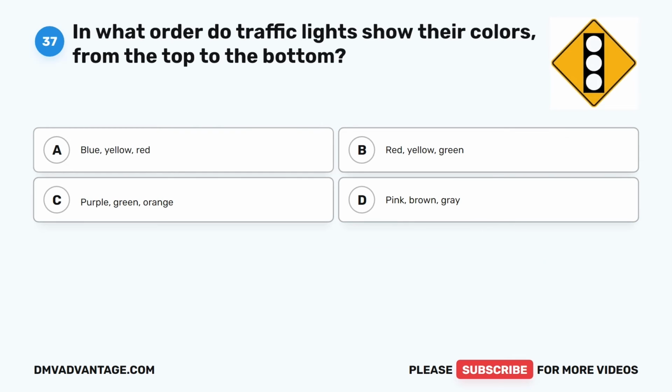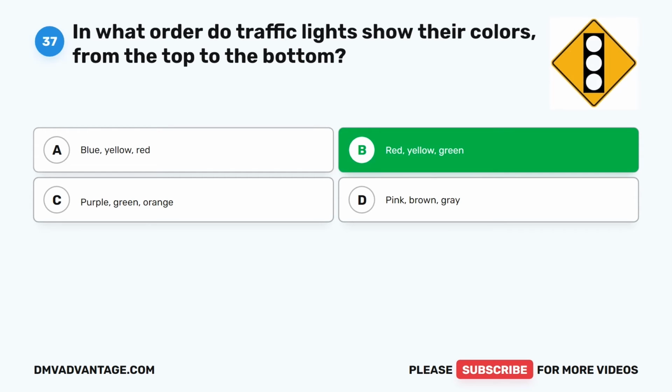Question 37. In what order do traffic lights show their colors, from the top to the bottom? A. Blue, yellow, red. B. Red, yellow, green. C. Purple, green, orange. D. Pink, brown, gray. The correct answer is B.